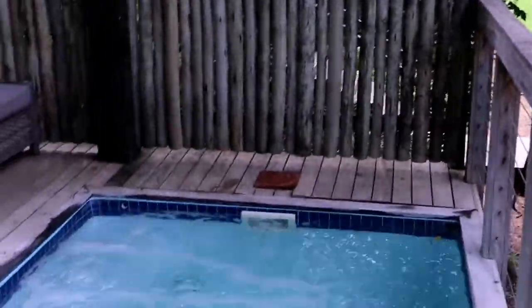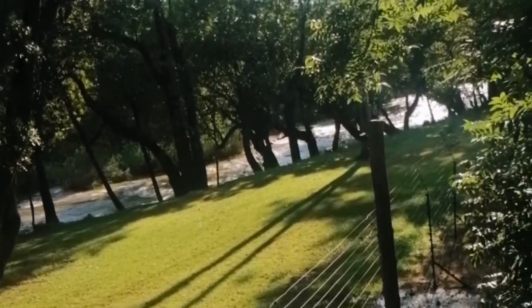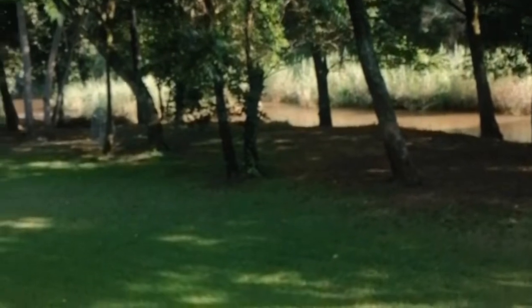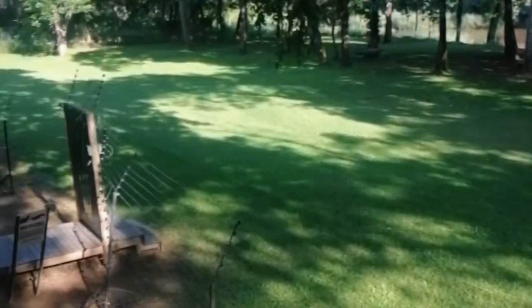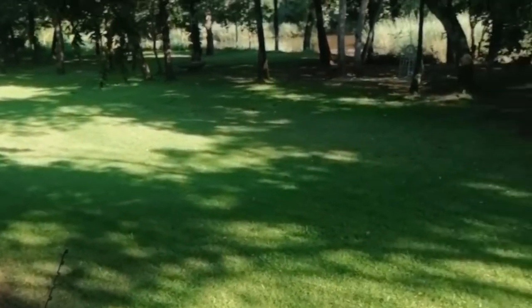If you are interested in booking this place, I would advise you to already have the mindset that the place is small and not expect too much. And this is the outside area. There is a river view, a river going through, and they've got some little sitting areas where you can lounge and take nice pictures.